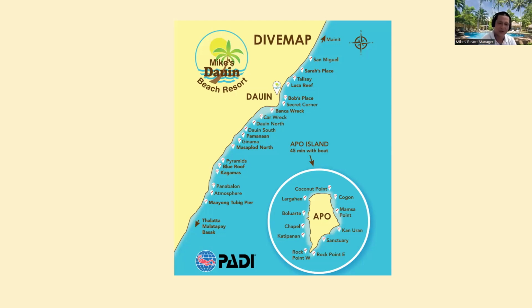And as you can see on the lower right of the map is Apo Island, which I mentioned earlier has been a sanctuary since 1984. It is the country's second marine sanctuary, a protected area. And as you can see, there are around 10 to 11 dive sites where we can take people diving. It has around 600 species of corals and around 450 species of fish. So it's a beautiful place to go diving.